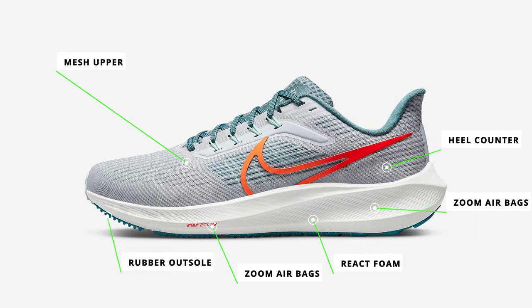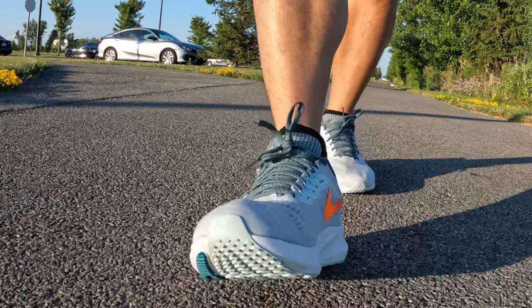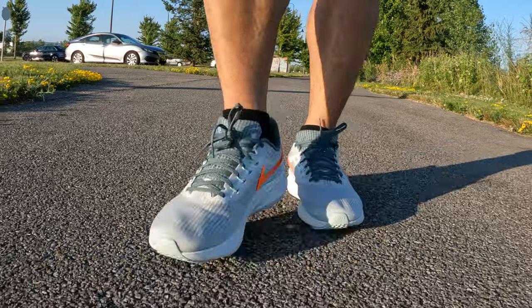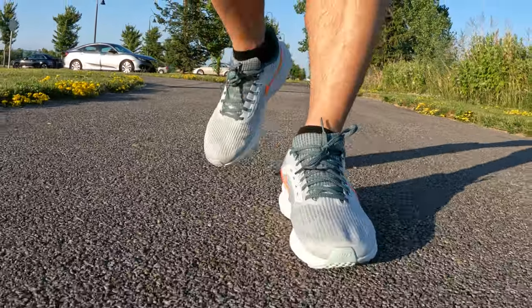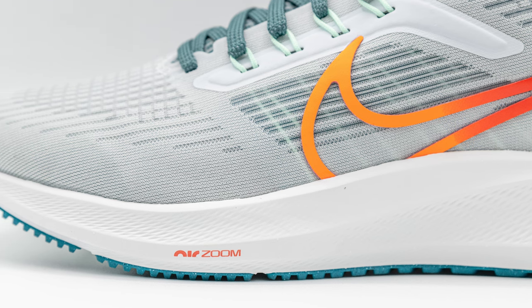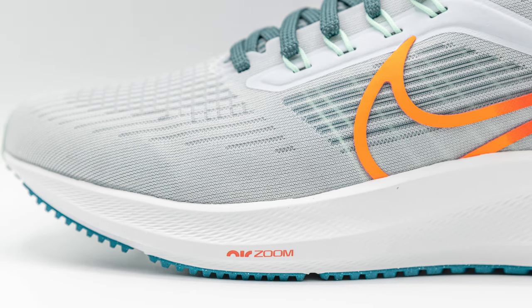The laces are very similar to last year's. The lacing system has changed back to the Flywire lacing system, similar to the Pegasus 35 that I still use to this day. It looks like Nike pretty much just recycles their technology for a lot of their shoes until they make a big breakthrough. But just like fashion, Nike just brings back things they've used in the past, maybe tweaks them a little bit, and they call it a new shoe, basically.